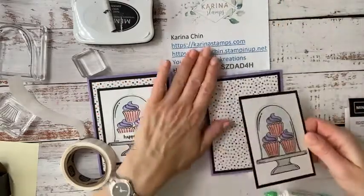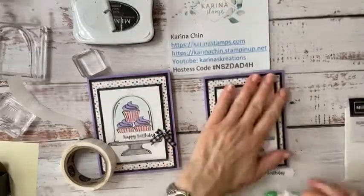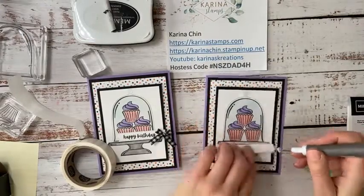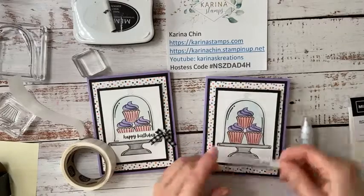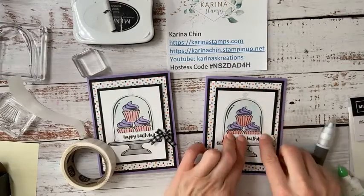Okay, here we go. And there. See, isn't that cute? And then I went and pre-stamped this already, so let's put this down with dimensionals. We're just going to pop that up. Yeah, I couldn't decide what to color the cupcakes. I actually pulled this off to the side a little bit.